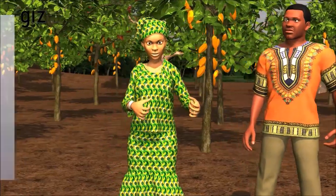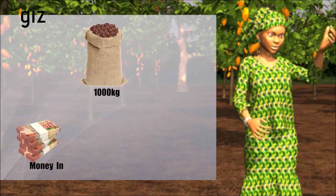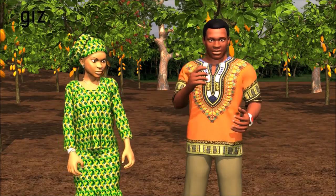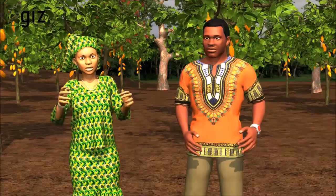We harvested 1,000 kilograms of dried beans. With a good price for the cocoa, our money in can exceed our money out 3 to 5 times. Now you know our secret of doing good business with quality cocoa. We wish you good luck and a lot of success.